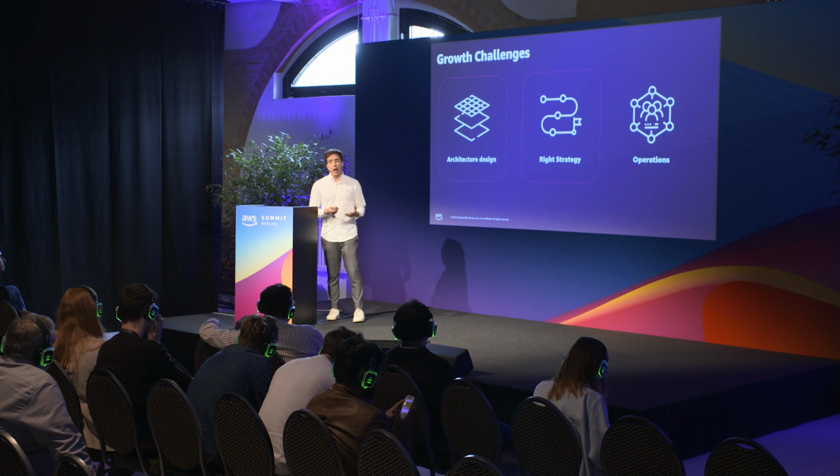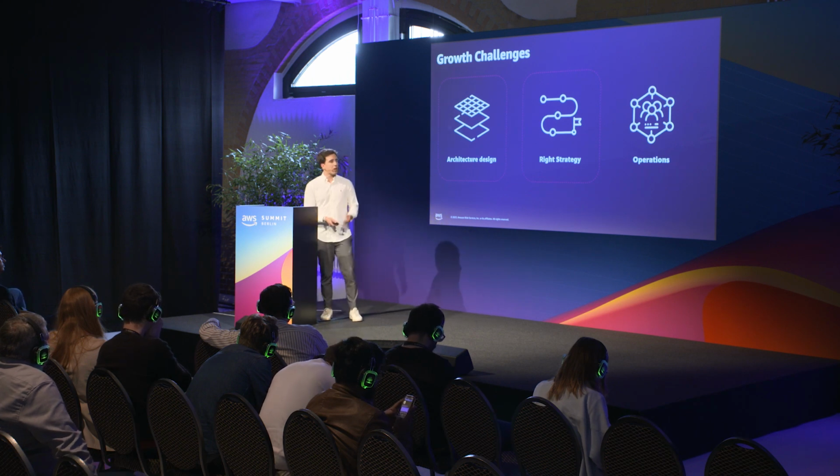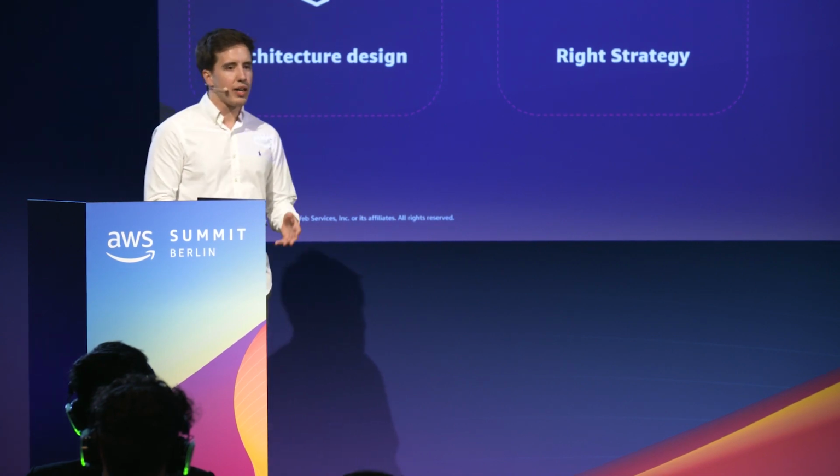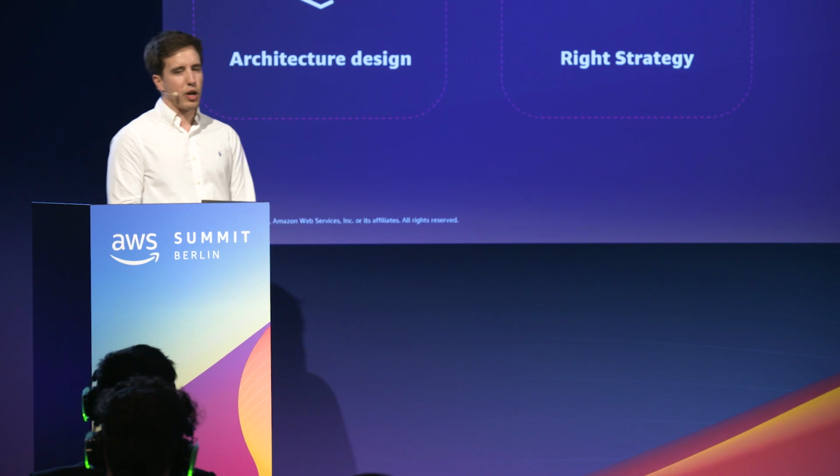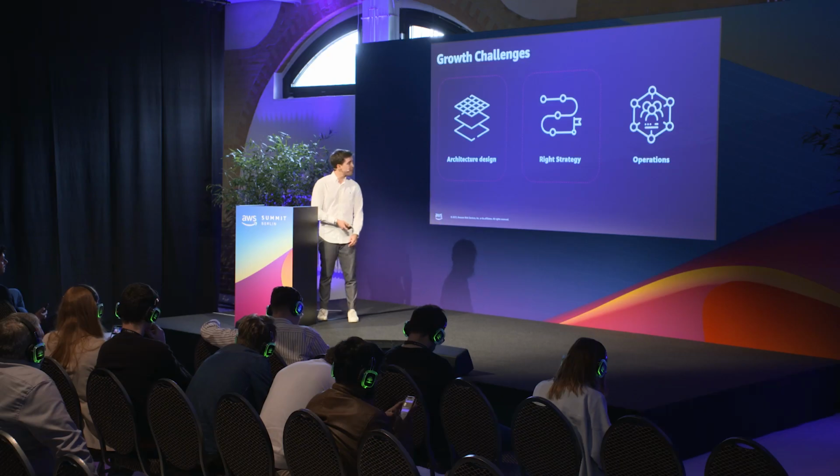For us, I divided the growth challenges into 3 columns. I'm going to focus on the first 2, which are basically our architectural design and the right strategy when it comes to deciding what services to use and how you're going to pay for those services.